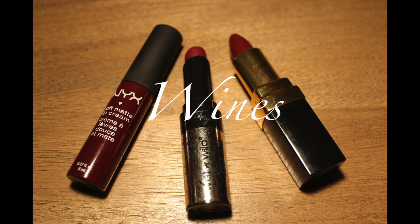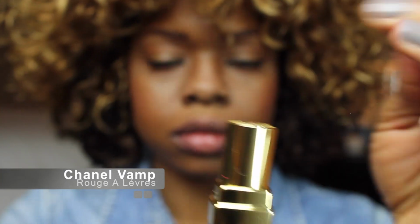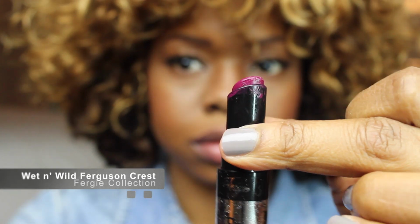Yes, wines. These are perfect for my skin complexion. My first one that I'm going to show you is Chanel Vamp. Beautiful. Another soft satin finish. Look at that shine. It's not over the top, it's just very luscious.